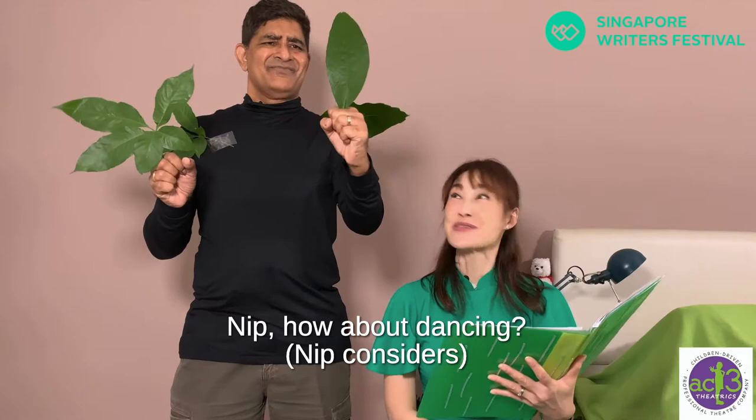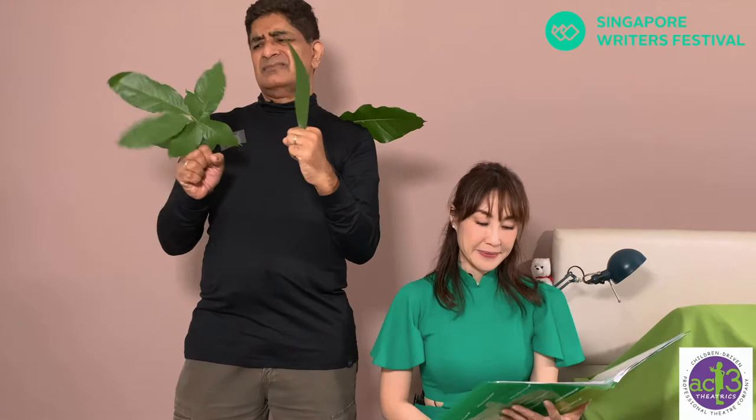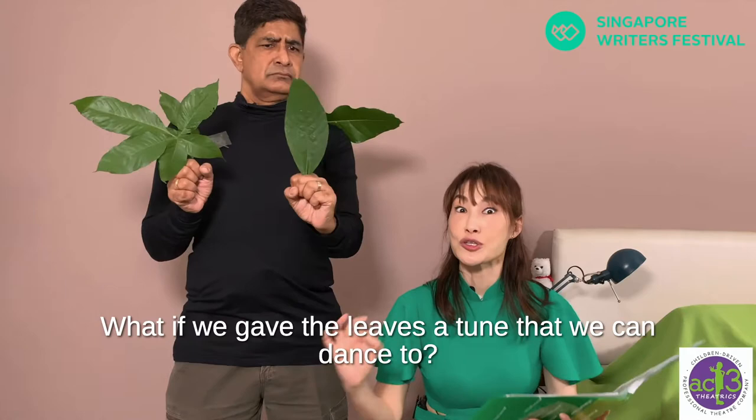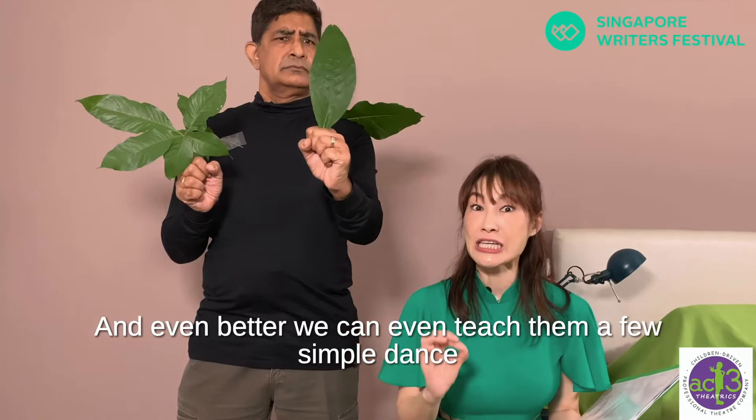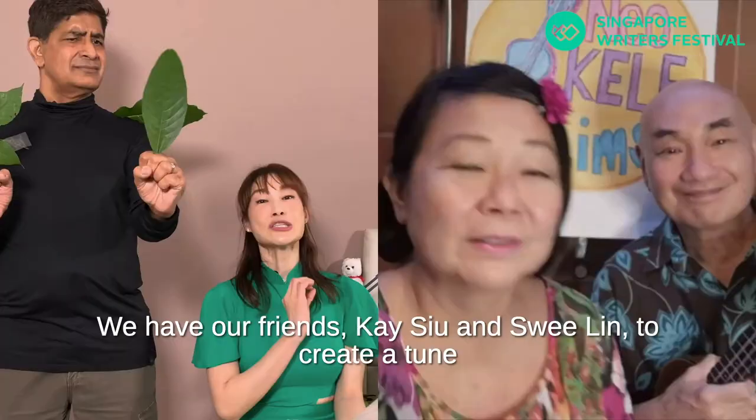Nip agreed with that idea. He had some trouble convincing his friends, though, that dancing was something leaves can enjoy doing. Come on, leaves, give it a try. I have another idea. What if we gave the leaves a tune that they can dance to? And even better, we can even teach them a few simple dance steps, like we did earlier. You know what? We have our friends Kaysu and Swee Lin to create a tune like the gentle breeze.